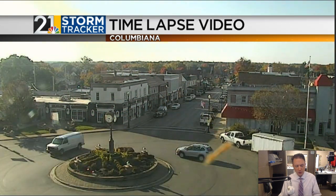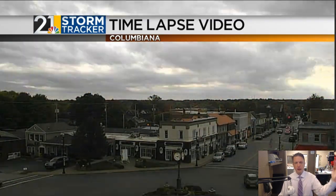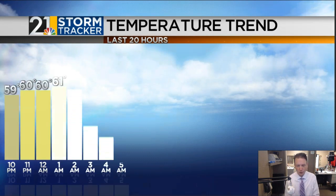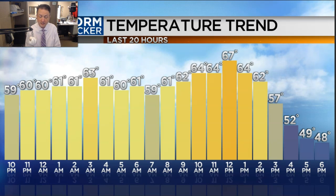We had sunshine this morning, but by this afternoon, the clouds started to win the battle. We had some undulatus asperatus clouds out there today. Those were those goofy-looking wavy clouds, indicating a lot of turbulent motion in the atmosphere earlier on today. And as promised, we reached our warmest temperature right around lunchtime today, and then it was off the cliff during the afternoon.